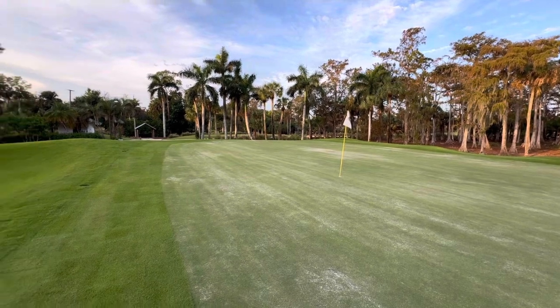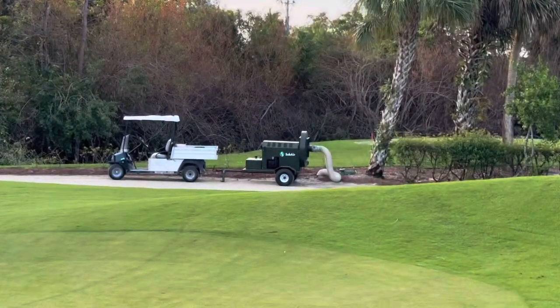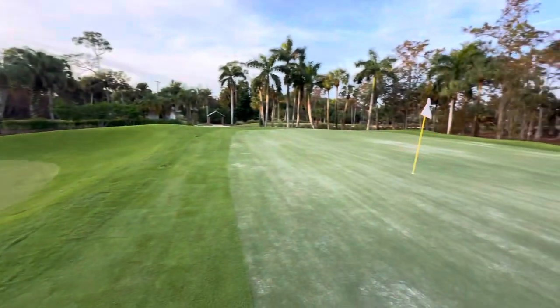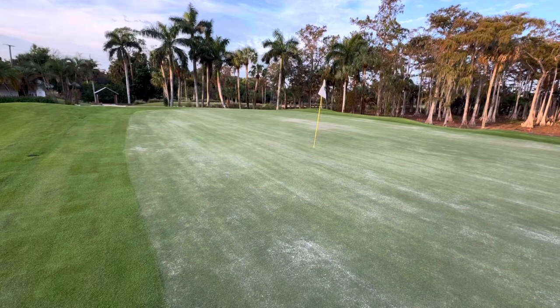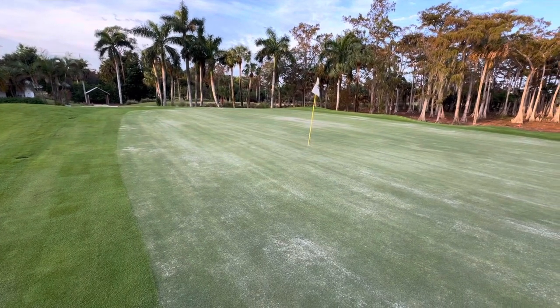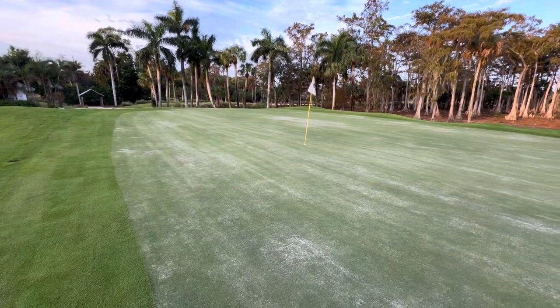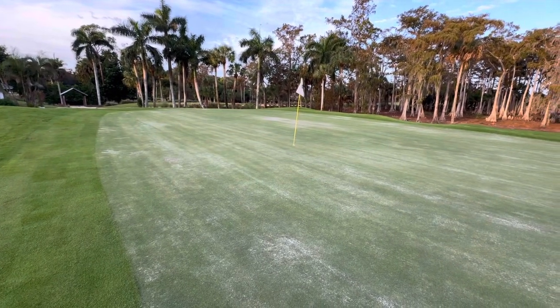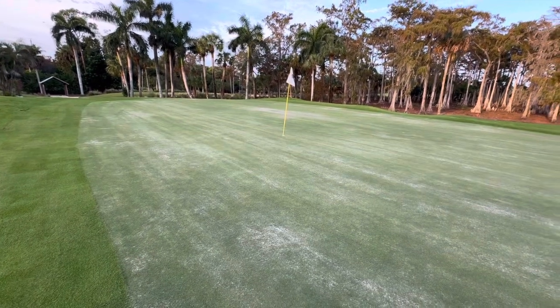So on 15 today, you're gonna hear that little sub-air running, and we're just trying to get this green to drain down, get the excess water out of it, and allow those roots to breathe a little bit better, pull some oxygen down into there so it can just have a better environment to grow.